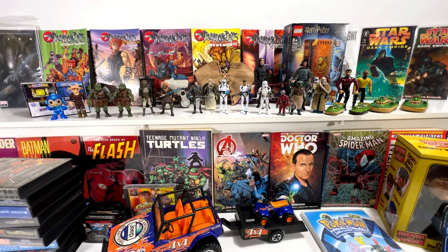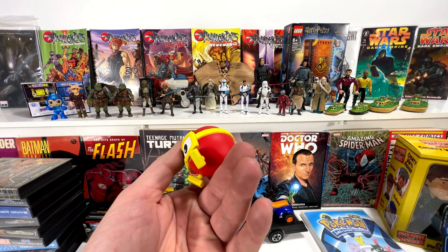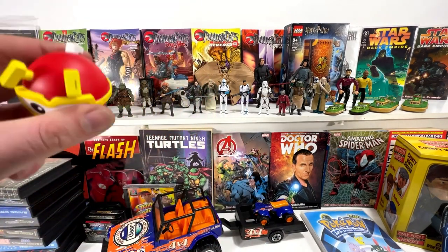Put the Dig Dug one down. That's the guy that comes in there. Be like a little bomb. Something rattling inside there.